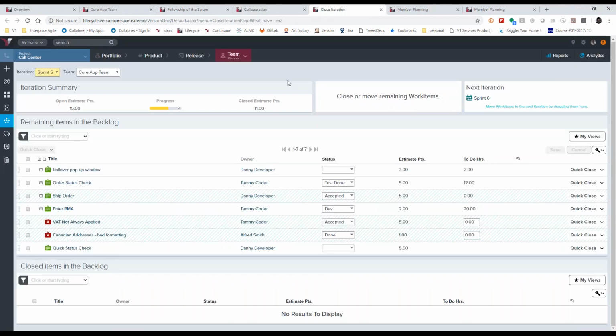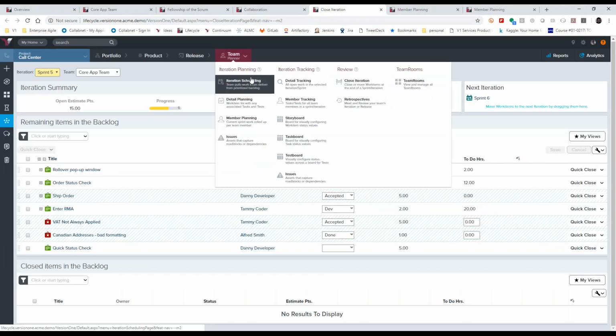All right, so let's move to the end. We talked about planning. We talked about tracking. What are some of the tools that Version One provides, or that the team might need to be successful? Again, not all teams will need all of these things, but Version One does try to make sure that it has a way to support those needs.